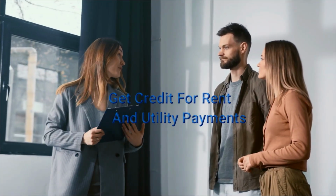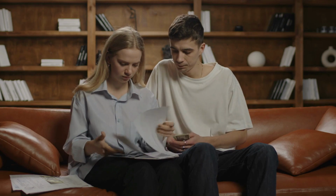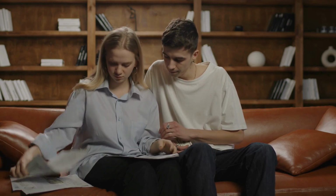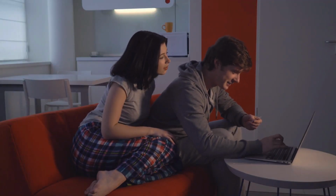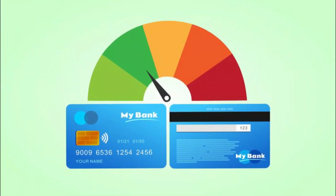Number 8, get credit for rent and utility payments. If you're a responsible renter or utility customer, you may be able to benefit from alternative credit scoring models that take your rent and utility payments into account. There are several services available that can help you report your rental or utility payments to the credit bureaus, which can help to boost your credit score over time.